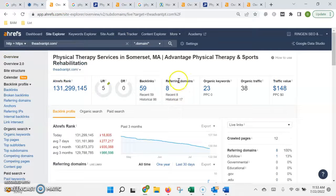Now, something to note here is it's not just a matter of the quantity of these links, it's also the quality. They need to be relative to your profession. So for instance, if we had Pizza Hut linking back to your website, Google knows that obviously you're doing physical therapy, you're not making pizzas. So even though that would add numbers, that wouldn't actually add any authority and help out your site.